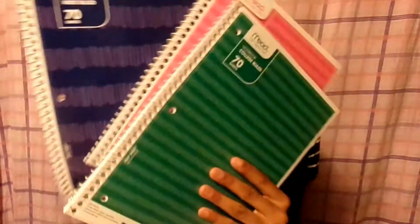Then I got three other notebooks. This one is a dark blue. It kind of has stripes on it going up and down. This one is cute, but I personally like the pink one. I'm getting into the color pink now. So this one has the same stripes, but they're smaller and there are more rows of them. And then this green one is just like the pink. It has the smaller stripes going up and down. And this one has 70 pages. It's a college rule, standard notebook.